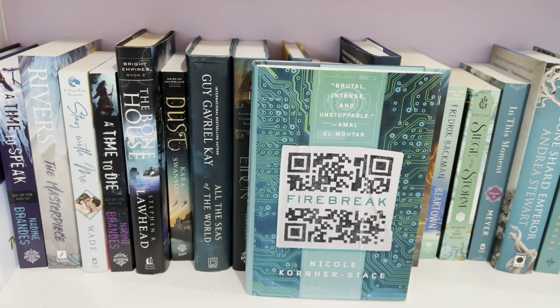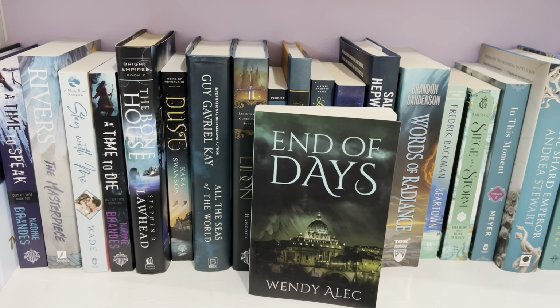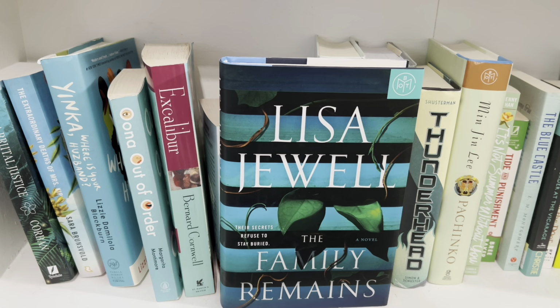Firebreak. This modern day tech thriller, and I'm here for it. End of Days. This is book 3 in the Chronicles of the Brothers series. This Christian end times spiritual warfare military political thriller. Family Remains by Lisa Jewell. I believe this is a sequel or companion novel to The Family Upstairs. I haven't read this book nor the first book, so looking forward to it. Lisa Jewell is one of my favorites.